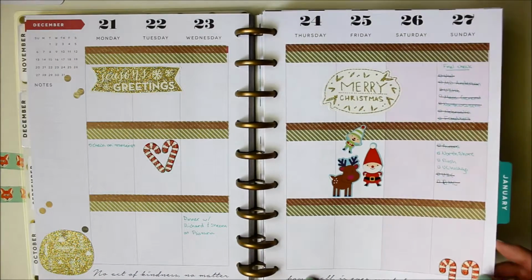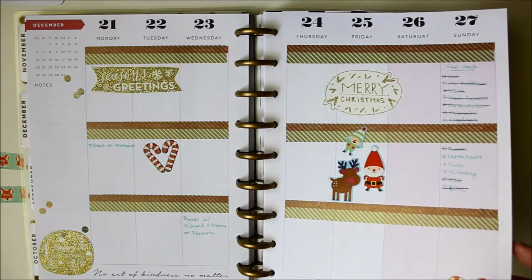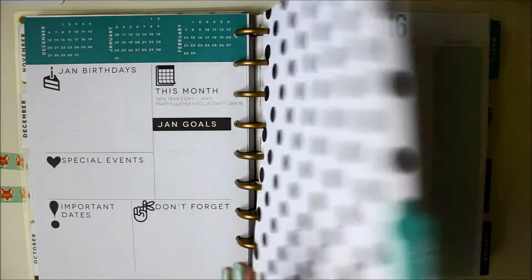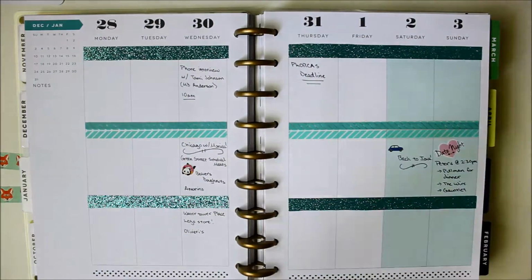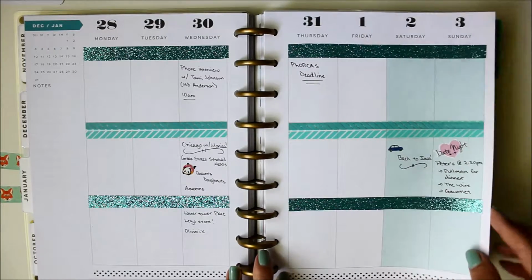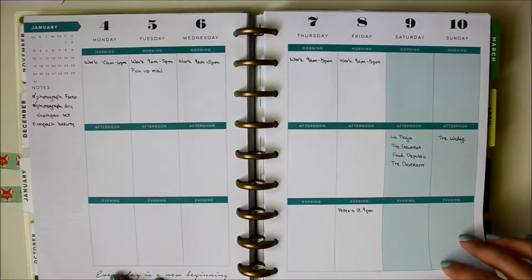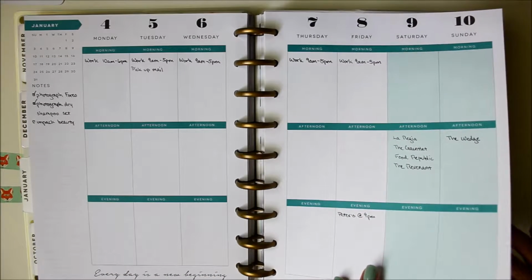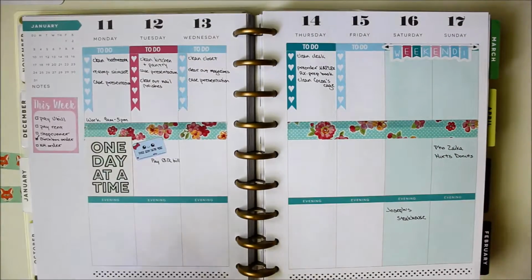This was the week of Christmas. I think I didn't actually decorate this until afterwards. Yeah, so I feel like January is when I consider myself to have truly started, and this was just the first week of January, so just a couple random notes here. Just kidding, I still didn't really start using it in January. I wrote down a couple little work things, but whatever.